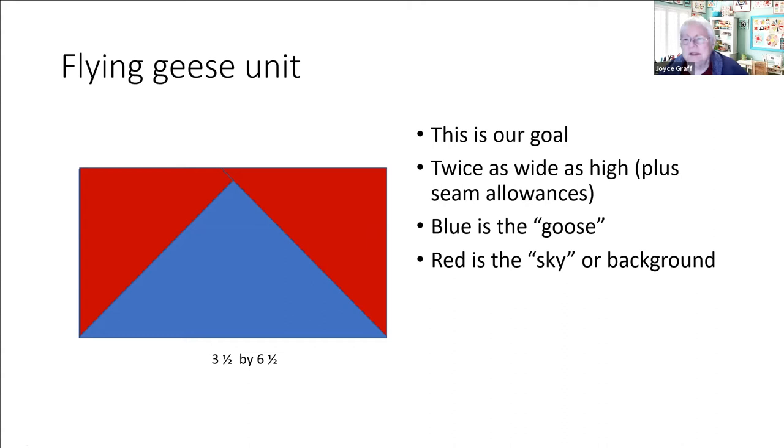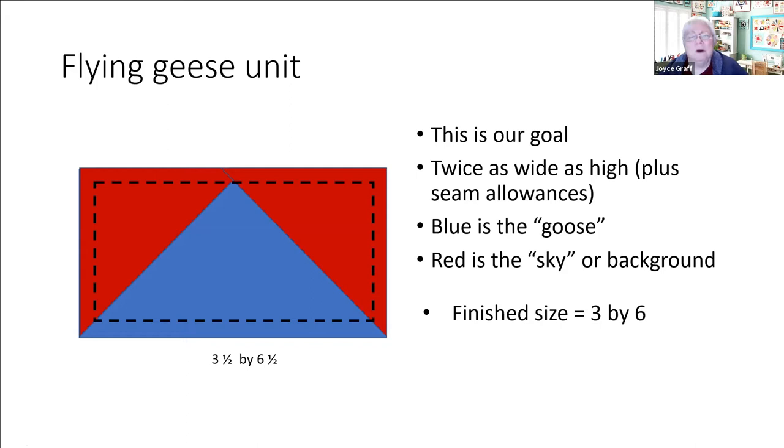In the old days, it was whatever size you wanted them to be, and you would just make a template. The original templates were made of wood. I'll show you some of those later in the presentation. But now we often use plexiglass because you can see through it. It's really nice. So the finished size is going to be 3 by 6. We're going to cut it to 3.5 by 6.5.